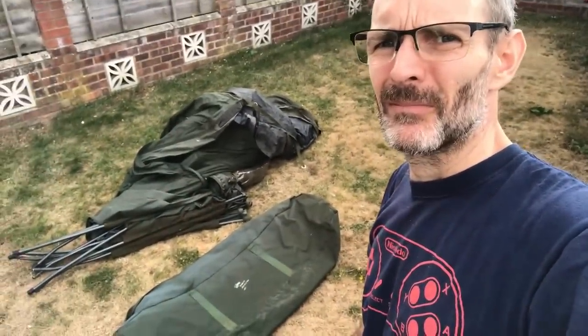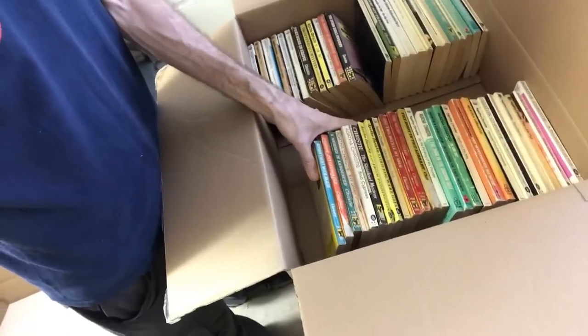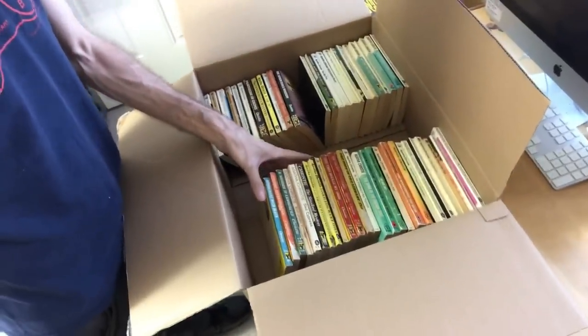I've got to get it small enough to go in here. I need to rethink. To be honest, there's loads of space, but I think we will go with that.